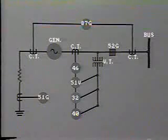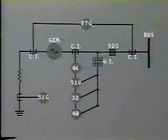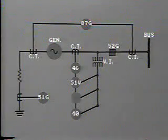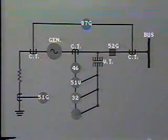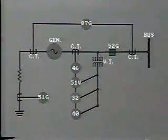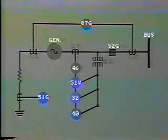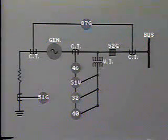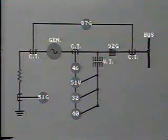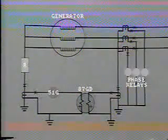51V is a voltage restrained time overcurrent relay fed by the CT in the generator output, and a voltage transformer which also feeds a directional power relay, 32, and a loss of field relay, 40. In studying these diagrams, it is essential to note the location of the source of input to each device, that is, the CTs and the VTs. Of course, here we are looking at a one-line diagram. Here is part of a typical three-line diagram showing more detailed connections.